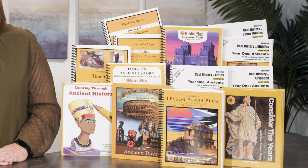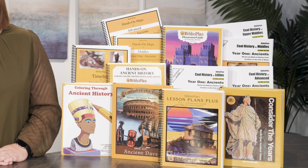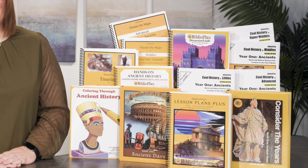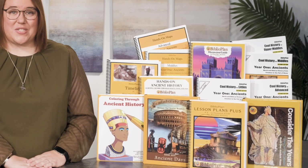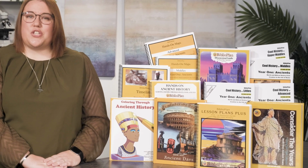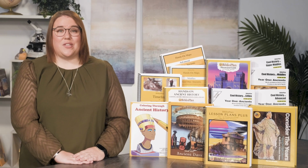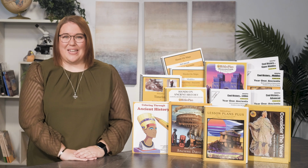Speaking of components, there are many. The Lesson Plans Plus book, textbooks, student workbooks, maps, timelines, coloring books, hands-on activity book, and the discussion guide. Each grade level, littles, middles, upper middles, and advanced, is given its own book lists, video options, workbook, and resources. These levels are determined by your student's reading level, and you may have multiple students all in one level of this program. That is the beauty and flexibility of BiblioPlan.